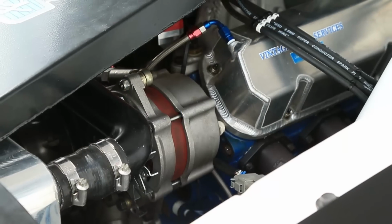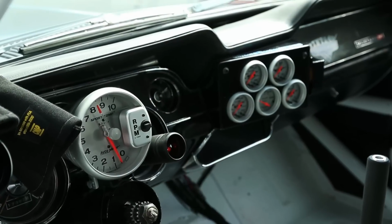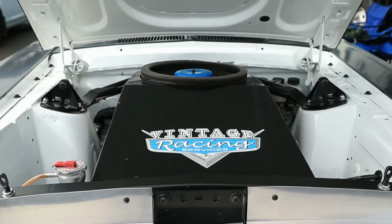Yeah. And knowing Vintage Racing Services, I would imagine it'd be a very healthy little engine, the little Windsor. What sort of RPM does it turn to? We're to 8,300. Wow. She'd scream. And a little bit over 600 horsepower. That is very impressive. Very, very responsive, like a chainsaw. 2 years in the making, but the end result is fantastic.